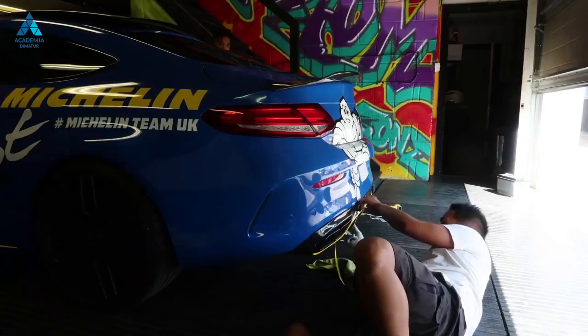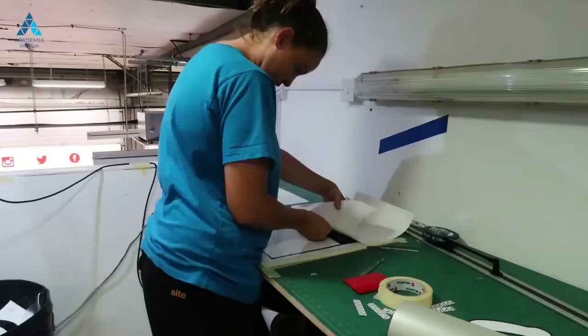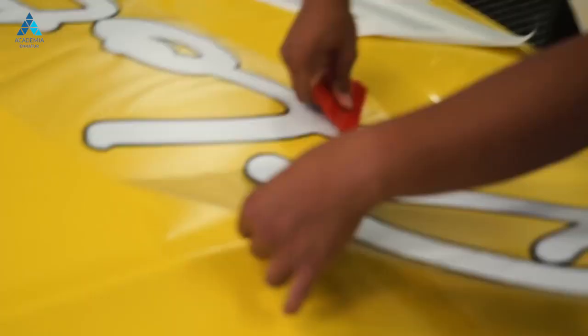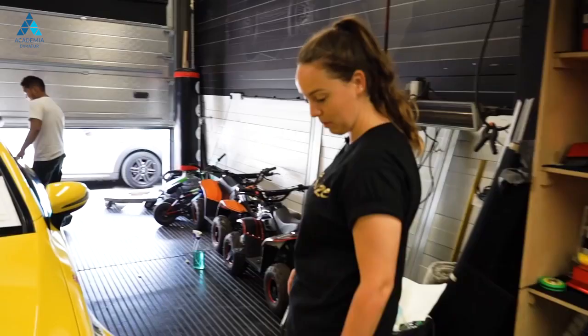AMG C63 is getting there. Progress is underway. It's looking good. So I was in charge of creating all the livery for this. Any stickers you see on the car, I've cut, put together and placed ready for the boys. Do you know what? This looks so cool. I'm seeing it come together, everything's in place. It's such a cool looking car.